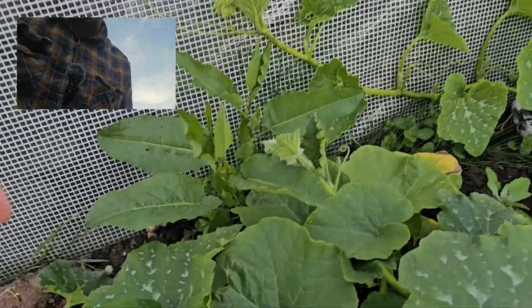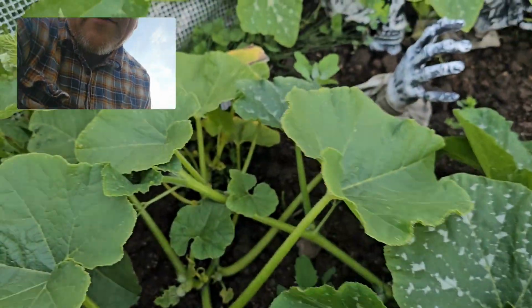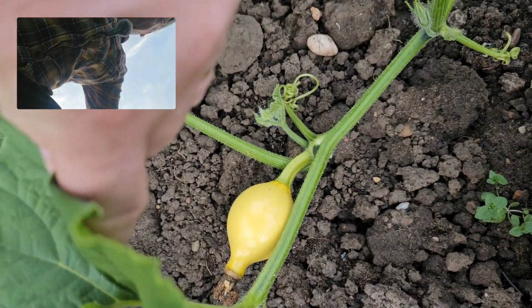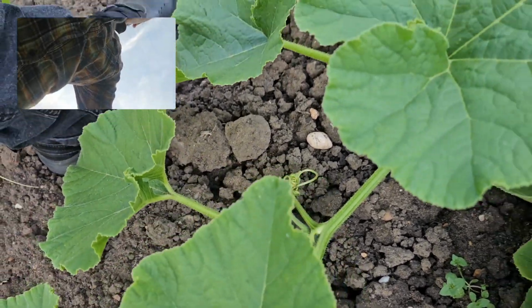Right, my giant Dill's Atlantic Giant. So this was the original plant with a blooming great big weed behind it. That's the Dill's Atlantic Giant where I planted it, and it looks like that there is my first and only fruit growing on it. One pumpkin on it.